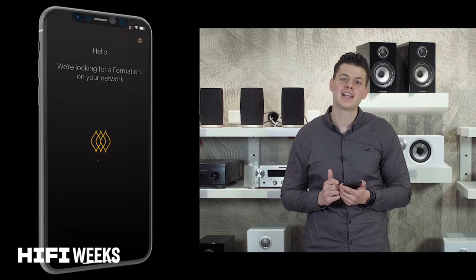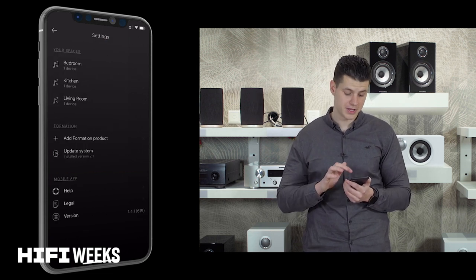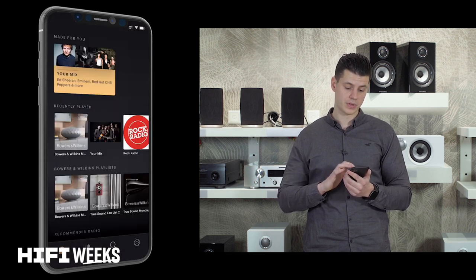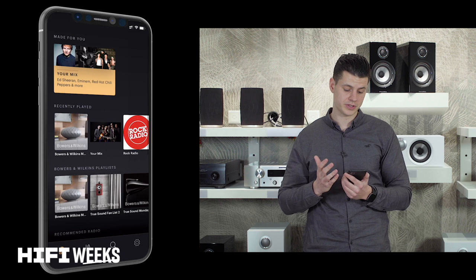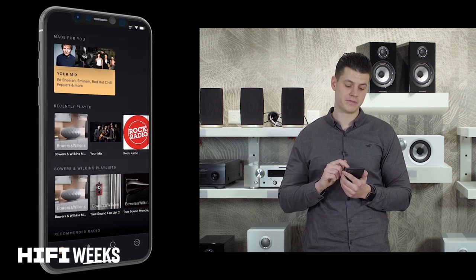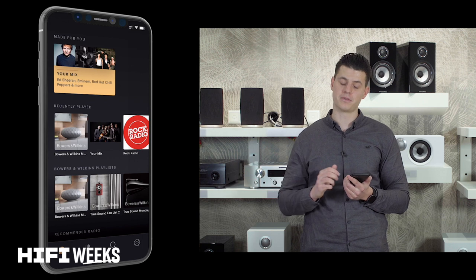I will just grab my phone. So in order to get the full functionality, the first thing you're going to want to do is to see if your system is up to date. You can check this here, and once this is done, you can start streaming. So in your Bowers Wilkins music service, you can see your playlists that are made for you. This playlist is across multiple streaming services, and this is the music you like across these platforms.